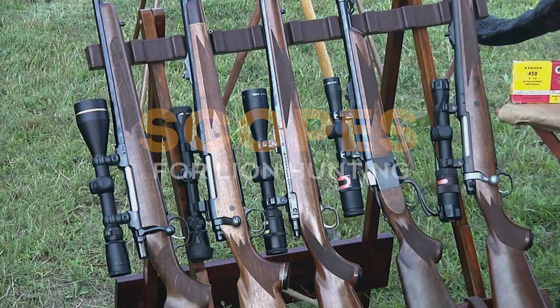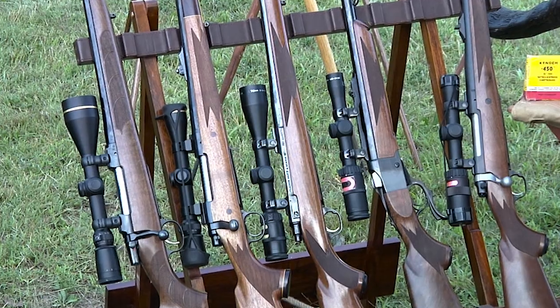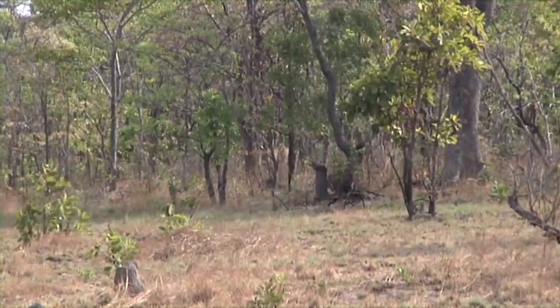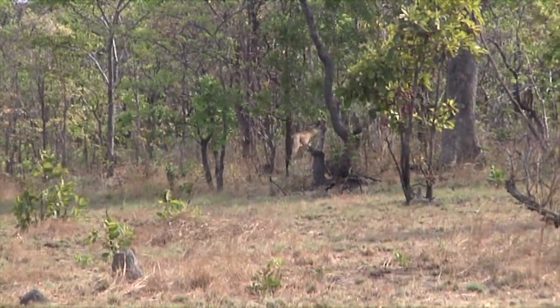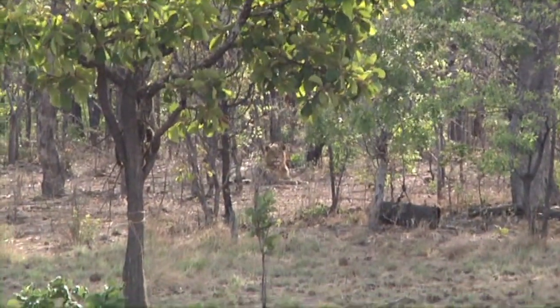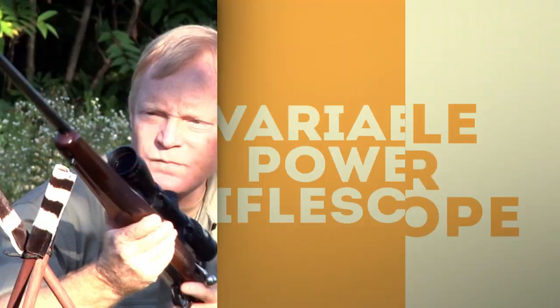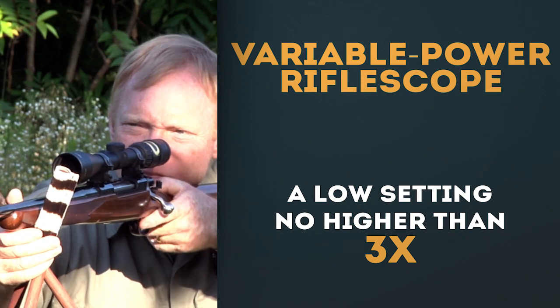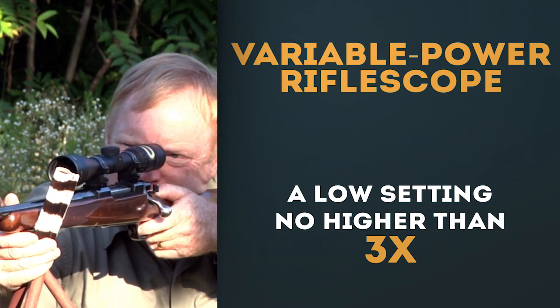Magnifying rifle scopes aren't essential for lion hunting. The shot's going to be fairly close. However, over bait, it's probably going to be taken in poor light, and in tracking, I can't overemphasize how well a lion blends into its surroundings. And either way, the shot's going to be at a slightly greater distance than most hunters are comfortable with iron sights. If a variable power rifle scope is chosen, then it needs to have a low setting no higher than about 3x, and probably even less is better.